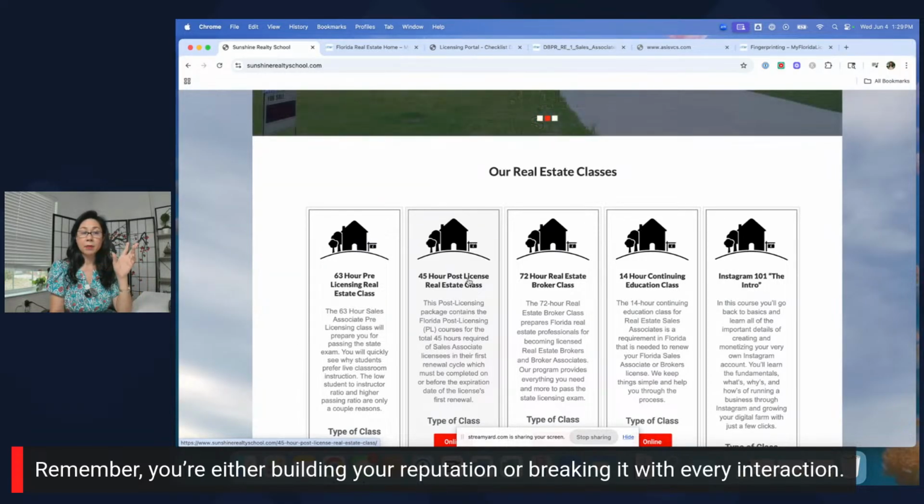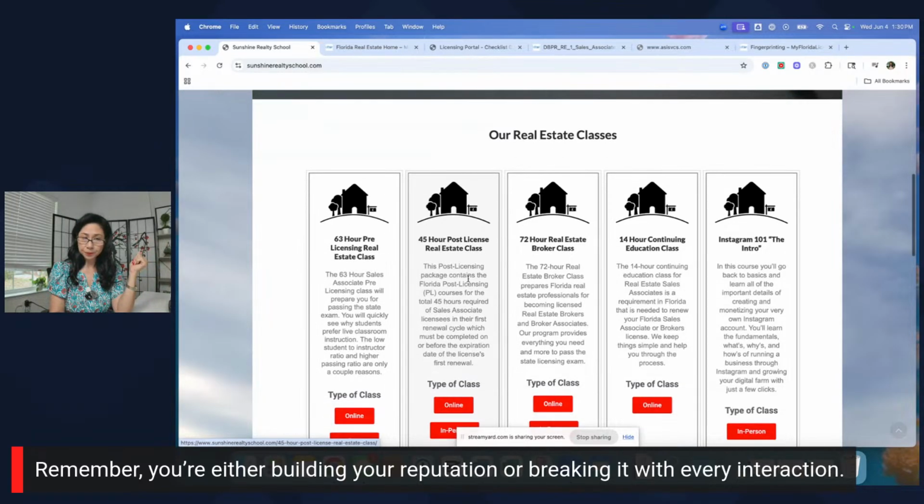I did my sales associate license online because I'm in the Gainesville market, not a lot of in-person classes. And I was able to do it online, knock it out in a couple of weeks, but I did my broker license in person. I mean, that test is really, really hard. So I knew I was going to need to be in person and ask a lot of questions. And for that one, I actually stayed at a friend's house for that entire week so that I was in a large city and able to do that. But you got to do what's right for you.